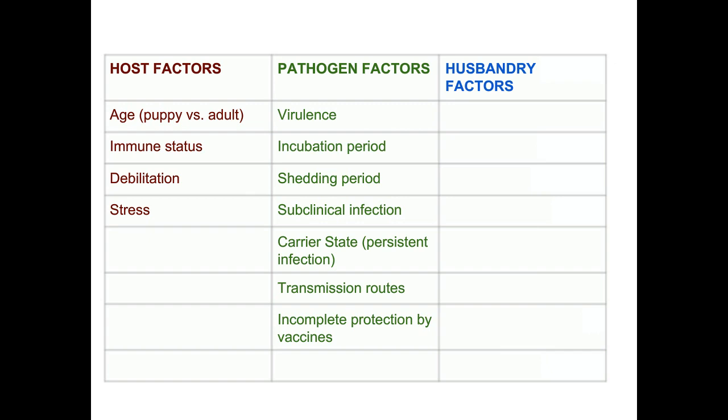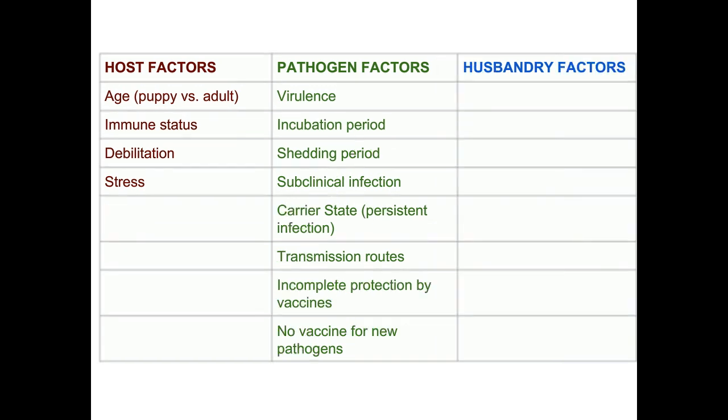I'm sure you've heard some people with a flu vaccine might not be the same strain of flu, but their disease is just lessened. They might not get the flu as bad as they would have before, but they still might get the flu. And of course, there are no vaccines for new pathogens. The virulent calicivirus that we've been talking about, there aren't any vaccines for that yet, so we have to worry about that. And of course, viruses mutate just like the human flu does as well, so vaccines are not always 100%.